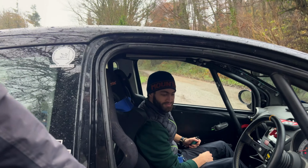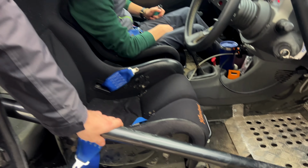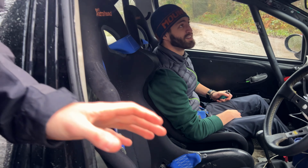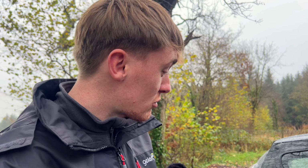Full welding, ugly man, scary man. Full weld-in roll cage with door bars, bucket seats, a fully plumbed-in fire extinguisher system. This is a C1 Cup car roll cage. That's £800 alone. I bought this car, wait for it, drum roll please, £1,600.